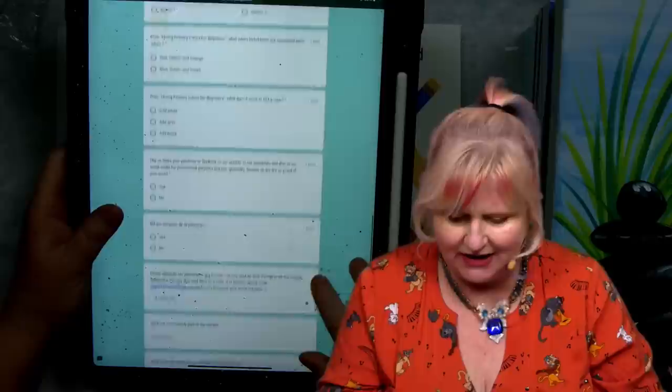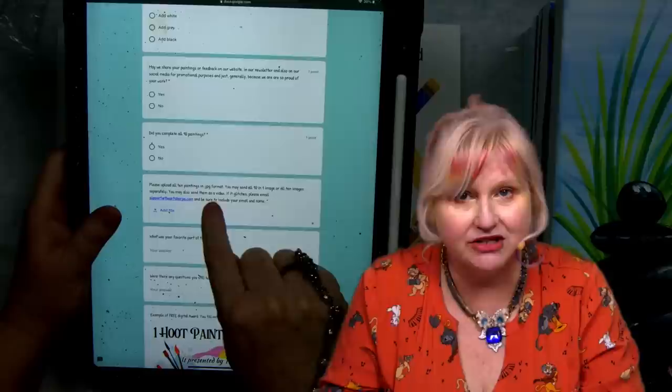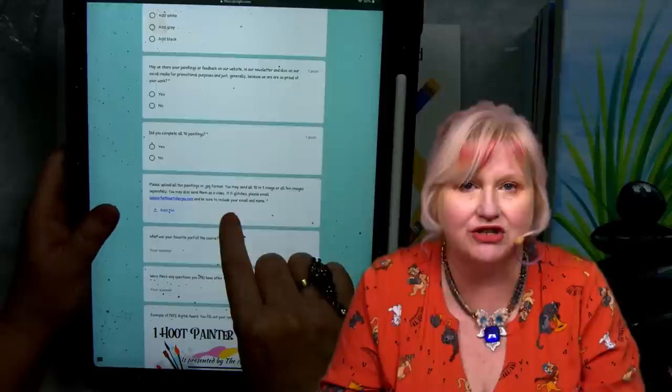And then I give you the prompt. Did you complete all 10 paintings? Because that's important. And then here you go. Here's where, please upload all 10 paintings in JPG format. You may send all 10 in one image, all 10 images separately. You may also send them as a video. If it glitches, please email support at theartsherpa.com, and we'll be sure to include your email and name on the website so we can find you.